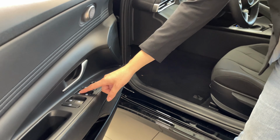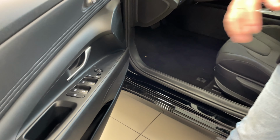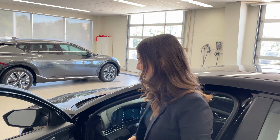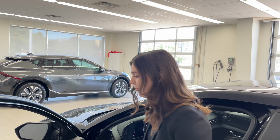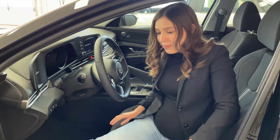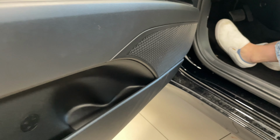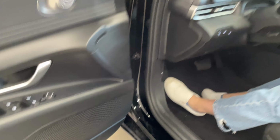For windows, your driver's side window does have an express window, but none of the other windows do. So that's a little bit unfortunate, but at least the driver does have one. You have 6 speakers in this vehicle. Of course, we can see one of them right there, alongside your little convenience pocket too, where you can put your water bottle or something like that.